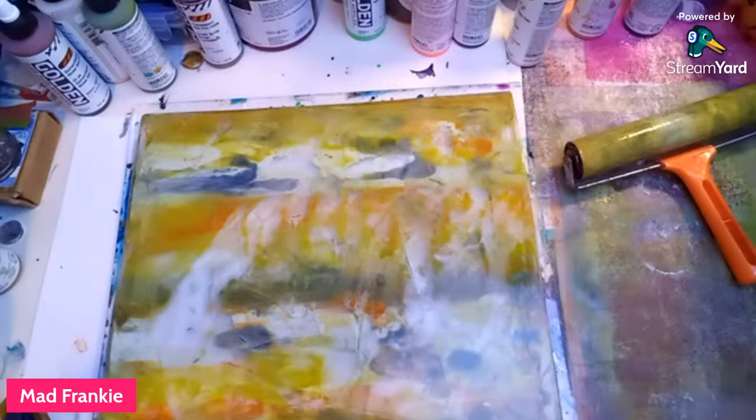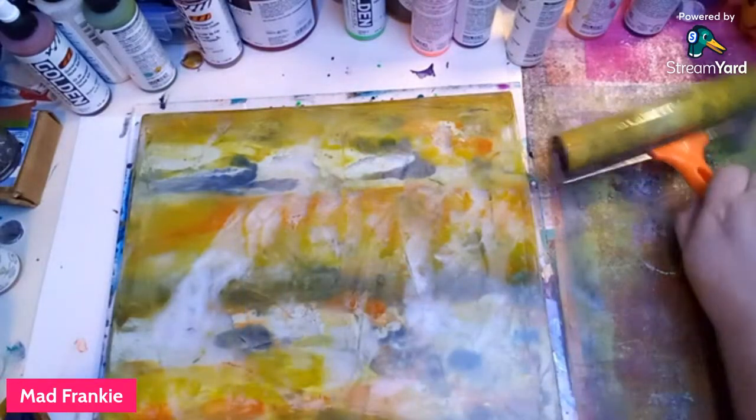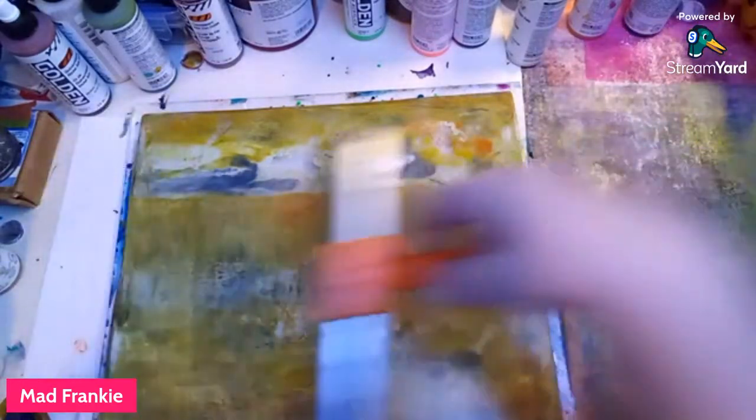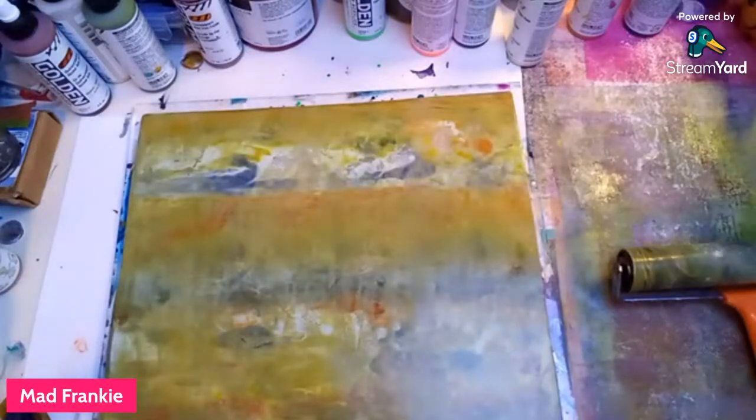Well, I just pulled. I put it behind me and it went down, face down onto the paint side of another one already down there. So I had to jump up quick.